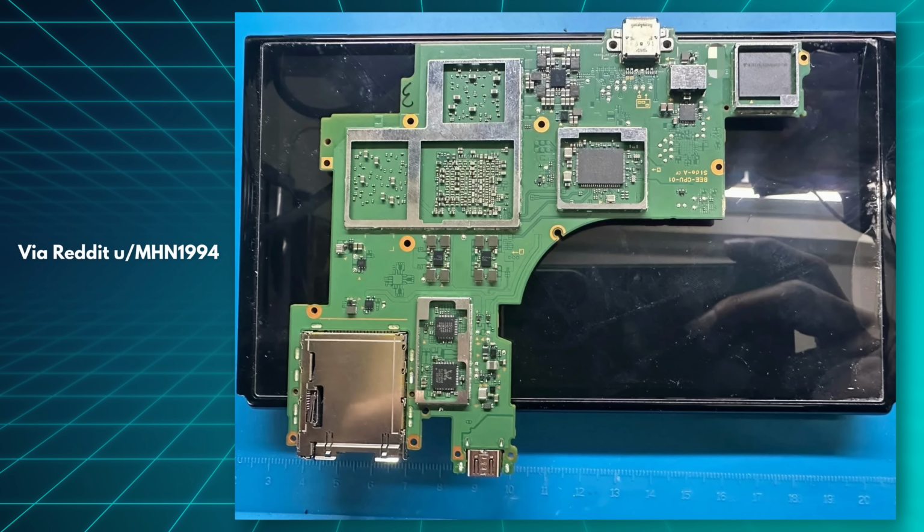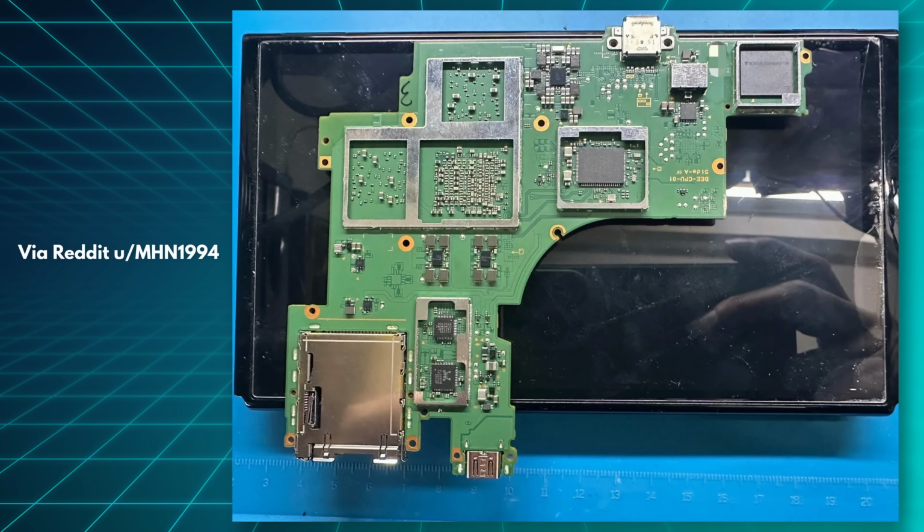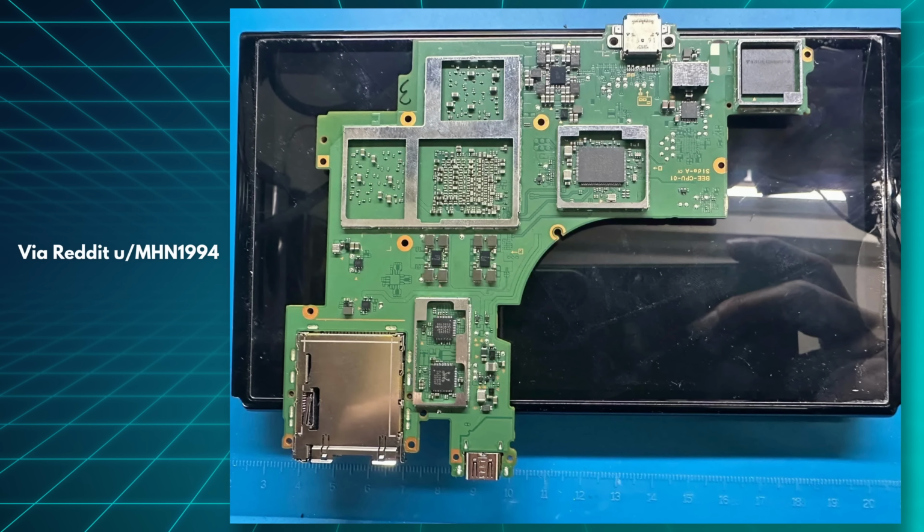Okay, and it's a leaky sort of week because our second story of the week is going to be Nintendo's upcoming Switch 2 getting pretty much completely leaked as well. Perhaps most interesting was this leak of the entire motherboard, which is pretty crazy. These were posted on Reddit and they tell us a lot.